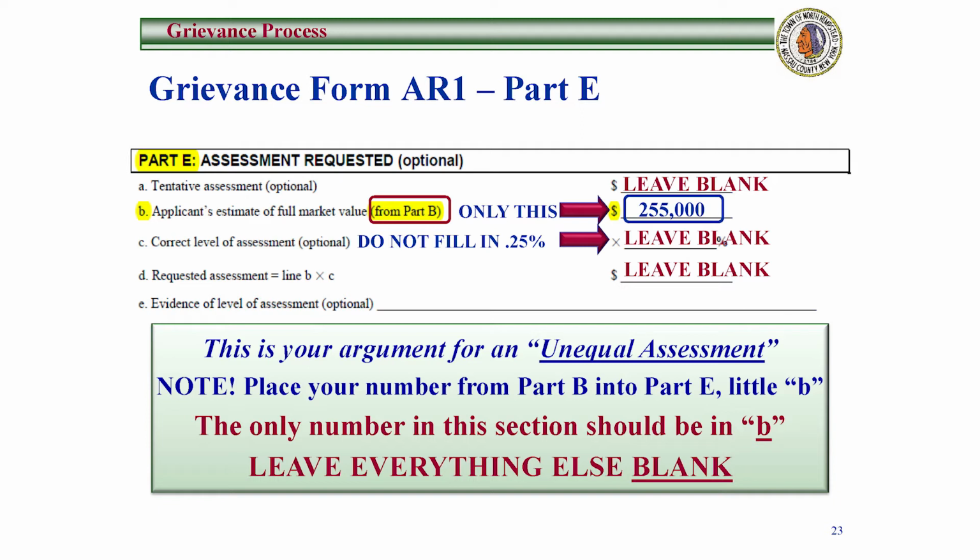Little b is asking you what is your lower estimated value that you put in part B. So you just bring that information over into little b. The rest of it you want to leave blank because of what's really happening over at the Assessment Review Commission.